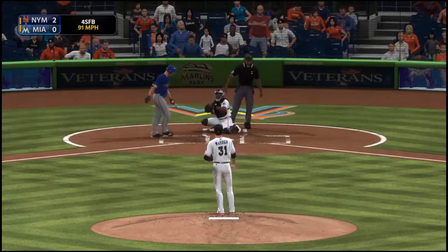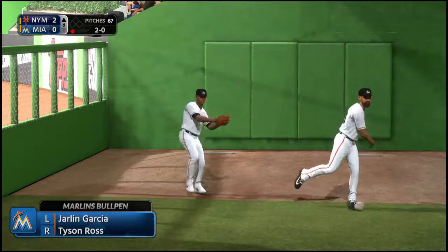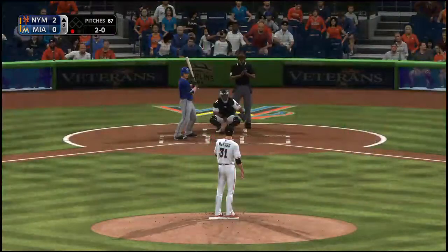And he misses low with it, 2-0. And now the Marlins bullpen will swing into action as a lefty and a right-hander start to get loose. Still only 1 out in the inning.